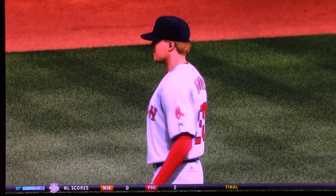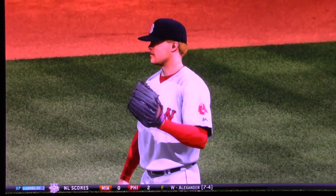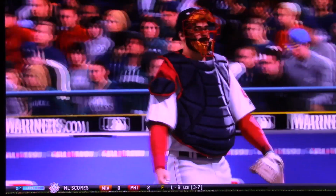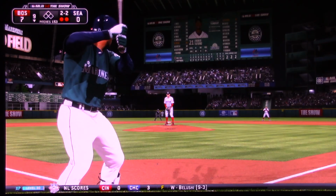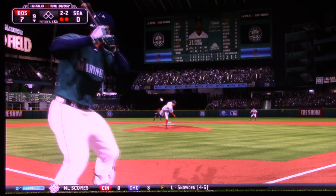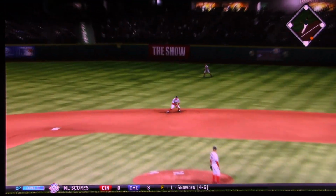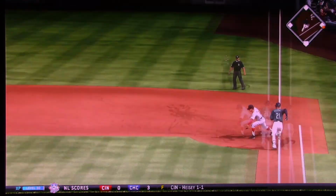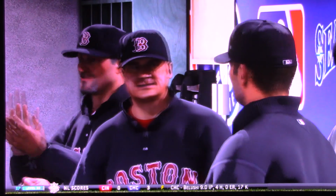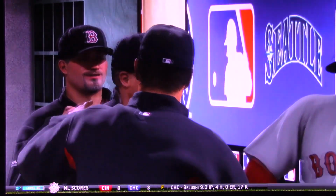Well, this has been a thoroughly dominating performance out there. He's kept these guys guessing all game long, and he's just 1 out away now from picking up a well-deserved complete game shutout. Go front door with that breaking ball. Started it a little too far inside, though. Now a swing and a ground ball. This should do it. Throw on to first, and the Red Sox will add one more to their winning streak as this ball game is over.